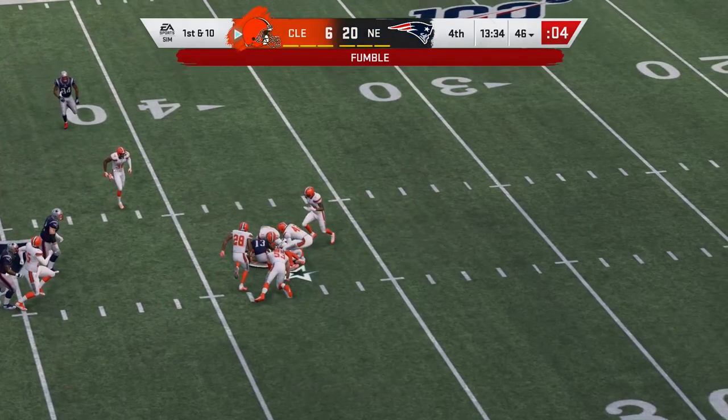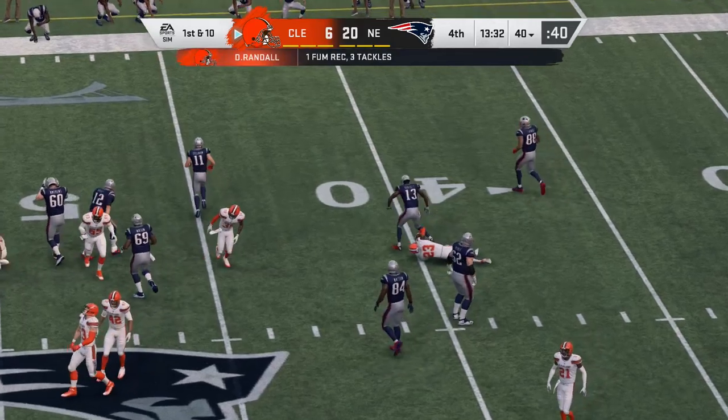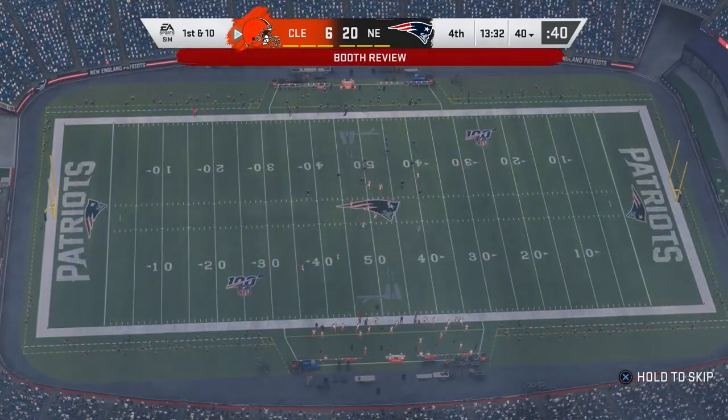Brady now to throw. Complete to Dorsett. And oh, he coughed it up, and this is picked up by the Browns. And they are going to set up shop at the 40-yard line.